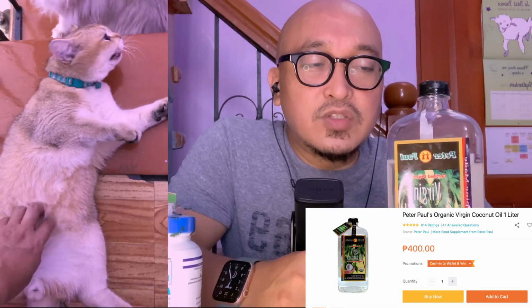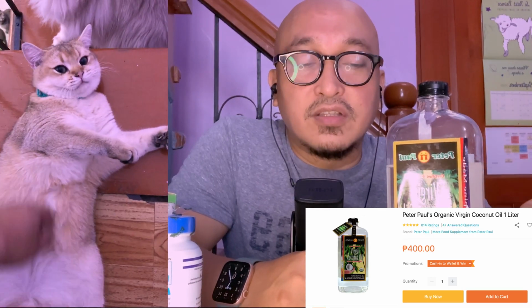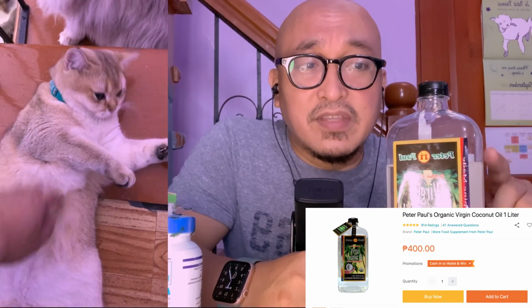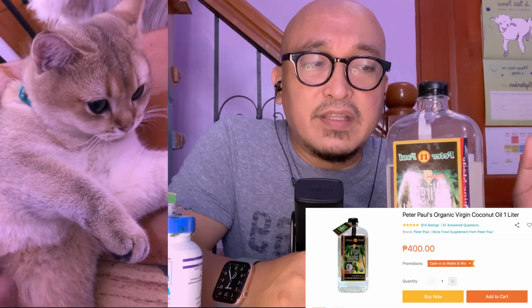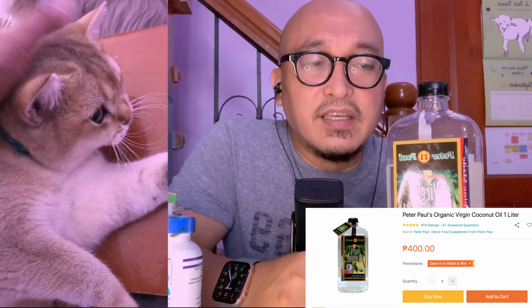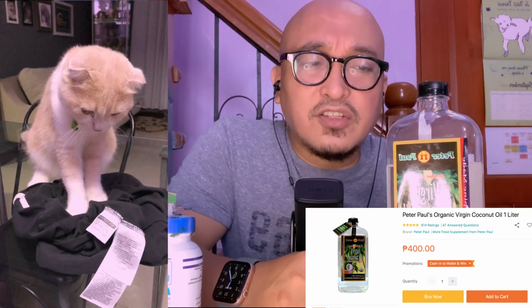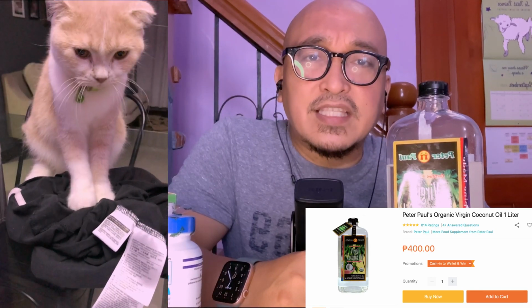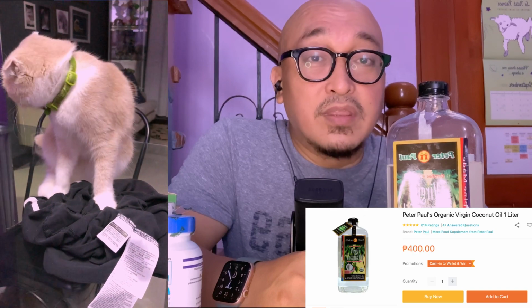And I've heard a lot of very cool stories about this virgin coconut oil. One of my cats actually got fatter, and that's Lily, because of this. And I feel that it's a good supplement. There is not a lot of research that went into virgin coconut oil and cats, but I've been hearing so many good things about this.